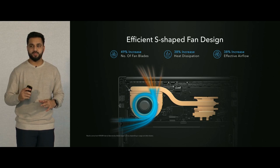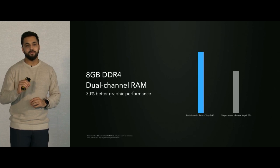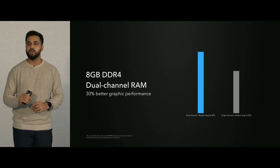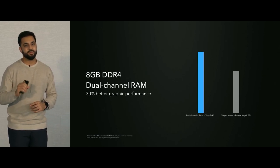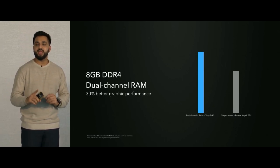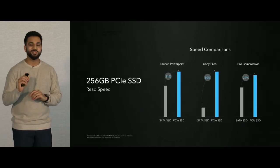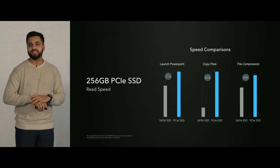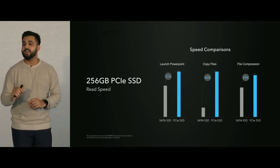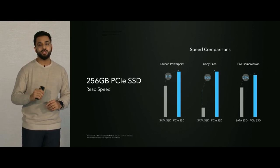Now let's talk about some other specs. When it comes to the RAM, there's 8 gigabytes of DDR4 dual channel RAM. Now when you combine this with the GPU, you're getting 30% better graphics performance when you're playing video games on this laptop, especially when you compare this against the single channel type of RAM. When it comes to the storage space, you've got a 256 gigabytes of a PCIe SSD. When you compare this against a traditional SATA drive, the read and the write speed is substantially quicker.